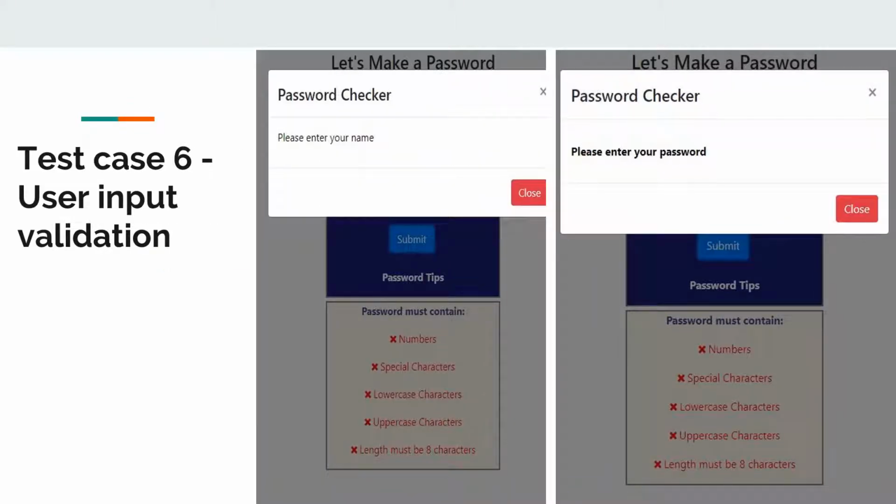We have done user input validation to check if the user has entered null values in the name and password fields.